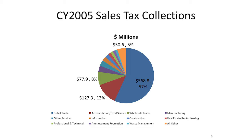And in 2005, about 57% of the tax was generated from businesses classified as retailers. The second biggest category was accommodation and food service. The third category was wholesale trade, followed by manufacturing. And then a good part of wholesale trade and some part of manufacturing have to deal with the construction industry.